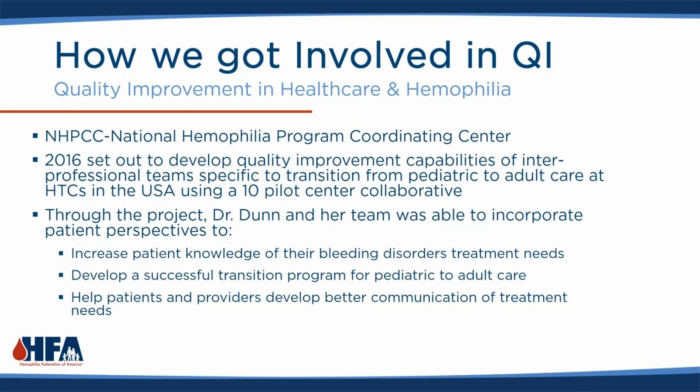The focus was on the use of PCOR, or as Dr. Dunn calls it, QI, quality improvement, to facilitate the transition of care from pediatric to adult care. Through the project, Dr. Dunn and her team were able to incorporate patients' perspectives in their transition program. They talked about increasing patient knowledge of their bleeding disorder treatment needs as a child moves from pediatric care to adult care.